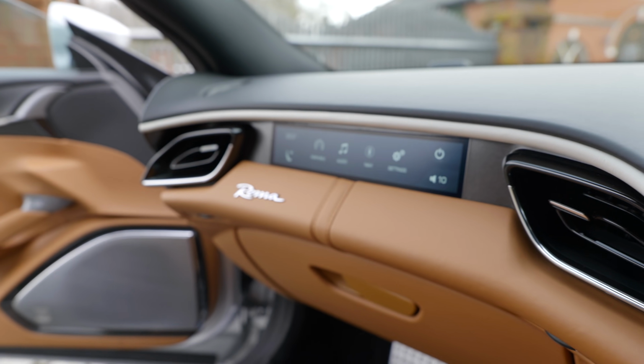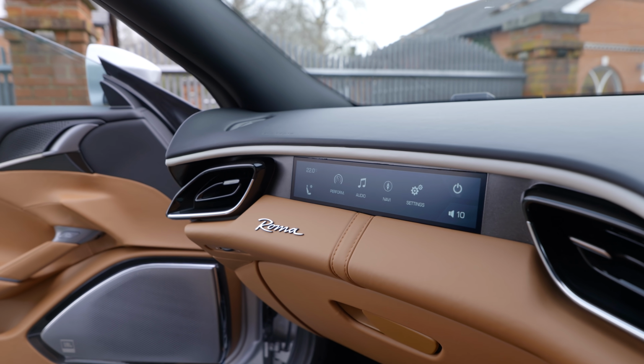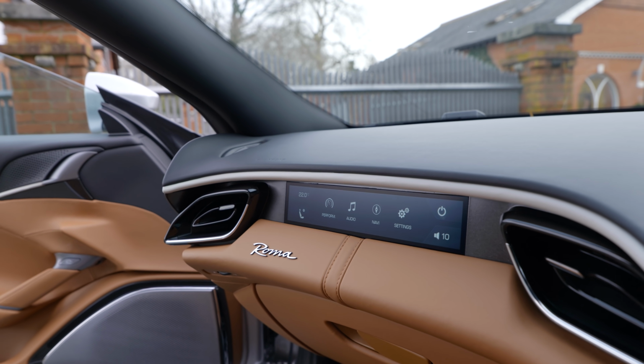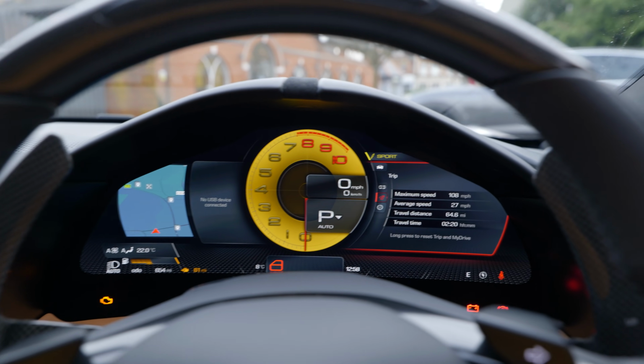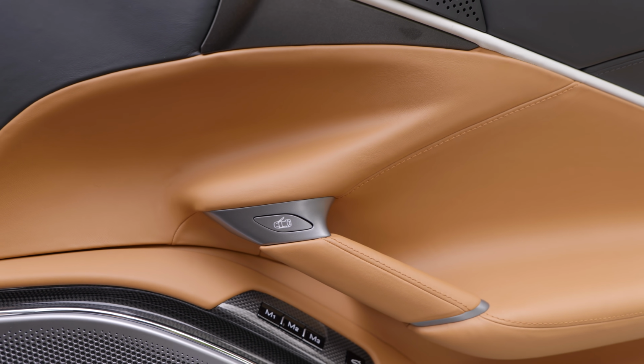And over here you have the passenger display too, which lets them view all sorts of different interesting functions and features. But by and large though, driving the Roma is very easy. It's an 8-speed dual clutch gearbox, very nice car, very fast. And to get out of it, you simply press that button down there.